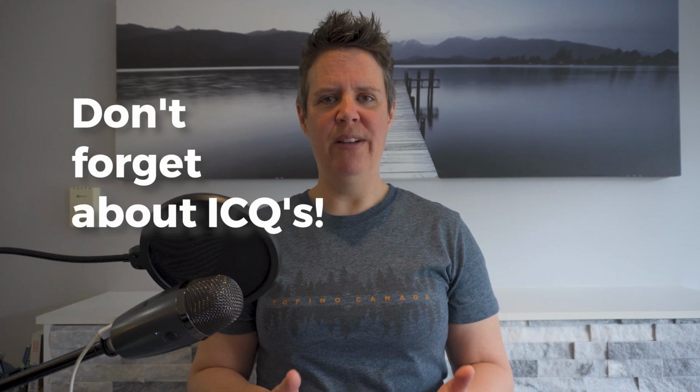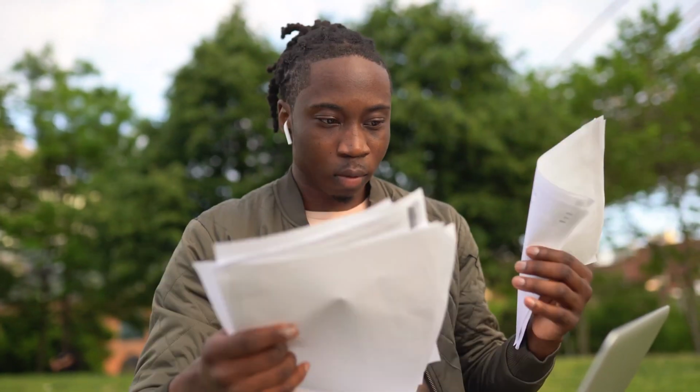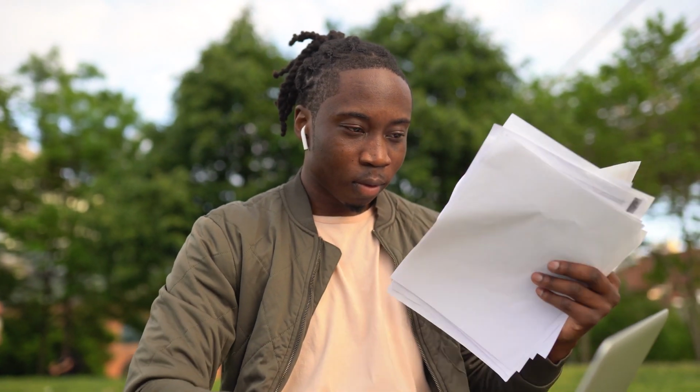The second tip for giving instructions is to not forget about ICQs. ICQs are instruction checking questions. So I do this with every level. After I give some instructions about how to do something, I ask some very simple questions. For example, how many people are in your group? 3. What do you need? I need my book and a pen.